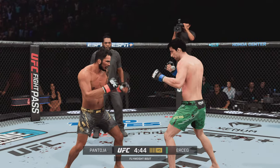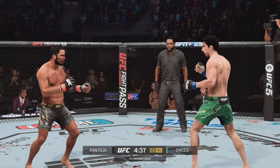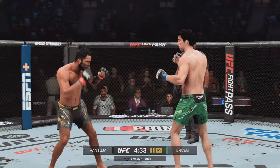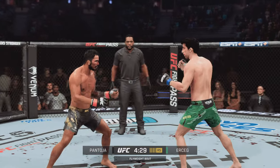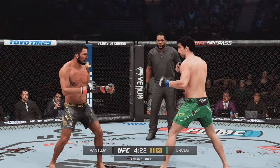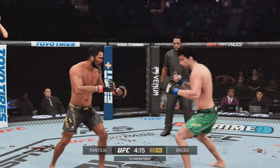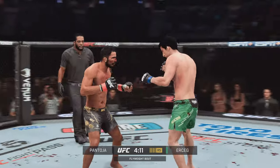Nicely done as he lands a kick to the leg. He's just being more aggressive, and because he's being more aggressive and more loose with his strikes, he's landing. Well, we wondered earlier why there weren't as many body strikes. He's making up for lost time here. Shot to the body connects, and that bears watching. That's going to hurt this opponent. Pantoja's eye is starting to swell shut.